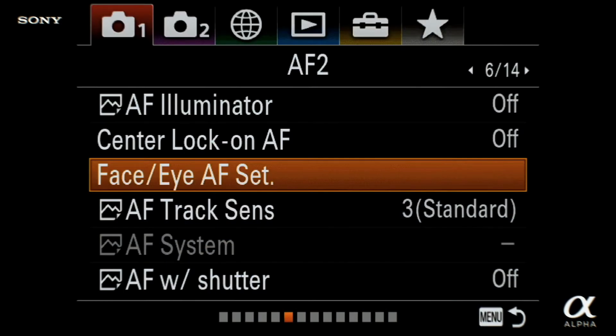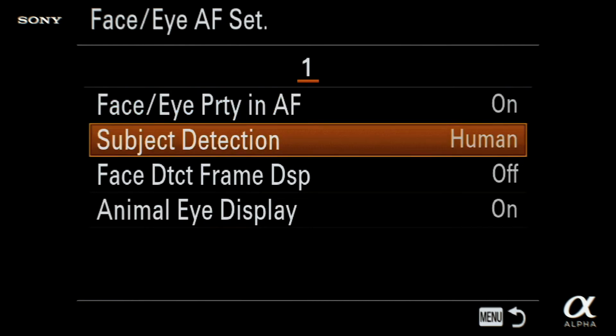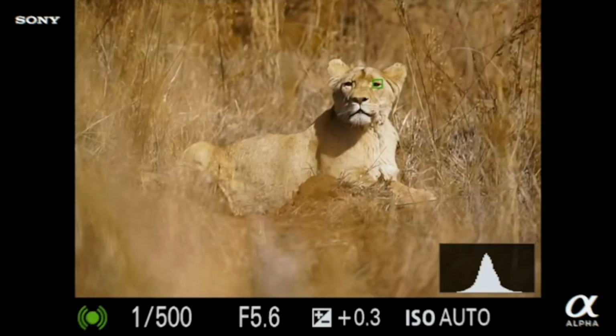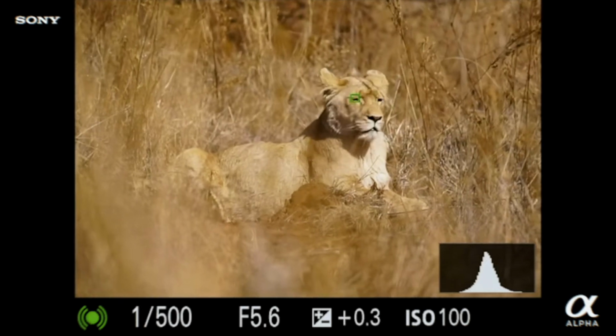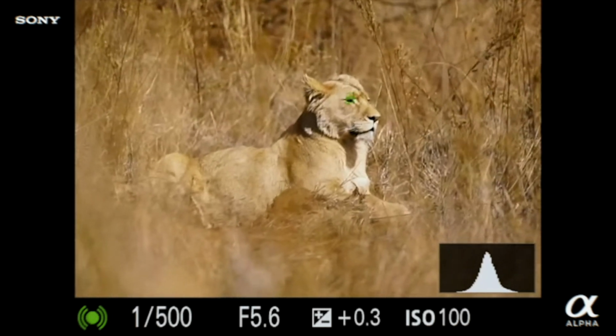All right, very important, face eye AF set. So if I go, I want the face eye priority in autofocus on, and then subject detection. If I'm shooting humans, which I was earlier today, I put that on, or I go down to animal and choose animal. And what that does is it gives me the ability to get autofocus. So I'm on this lion now. He's actually busy grooming and it keeps locking onto his ear, but he's not looking at me. As soon as he does, we'll get something of that. But I'll show you how that works on the eye.